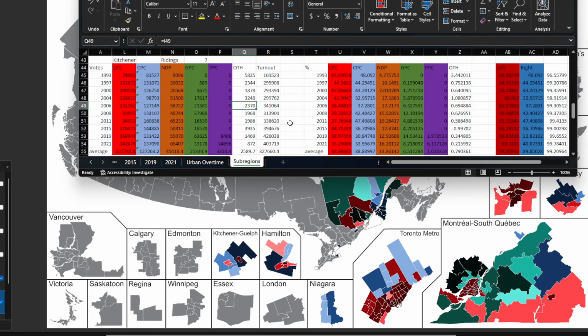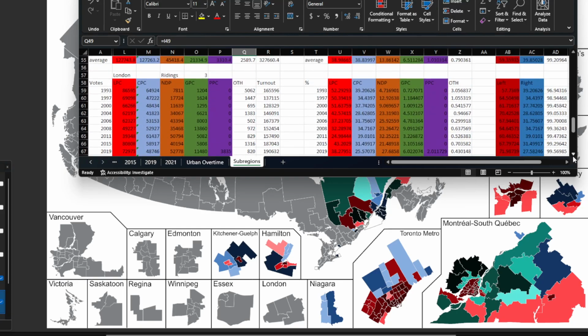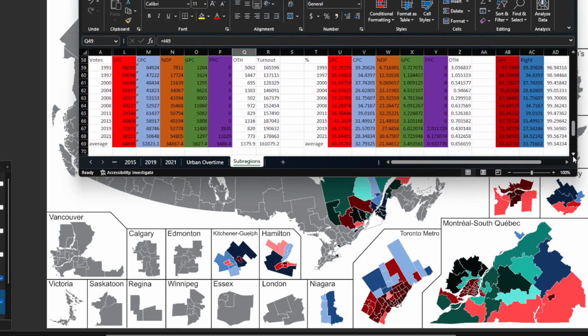Then we move on to London. London, Ontario is an interesting city. Overall, if you discard 93, because 93 is a bit anomalous, it's flat. There's really been no changes going on here. But what this is hiding is really that Liberals are declining pretty rapidly in the city.